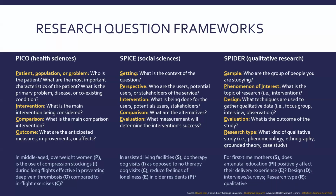So here we have an example for first-time mothers. That's our sample that we're interested in. Does antenatal education, that's the phenomenon of interest, positively affect their delivery experience, right? That's what we're evaluating. The design are through interviews and surveys, and the research type is qualitative. So when you're coming up with your question for a project like this, you want to try to find a framework that works for you and formulate it in this way, because it has to be specific. This will help you with your search, as we'll see later on. And you have to make sure that you're able to define all of these things.